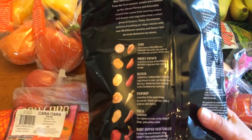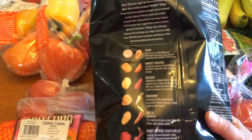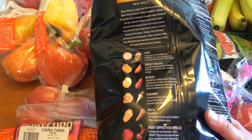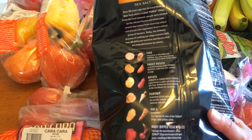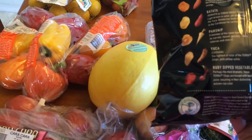So these are taro, sweet potato, batata, which says it's a Cuban sweet potato, parsnip, yuca, and ruby red vegetables. So those are like beets or something. I don't know. But these are really good.